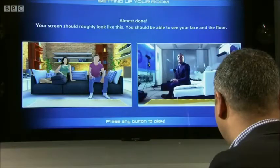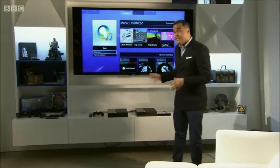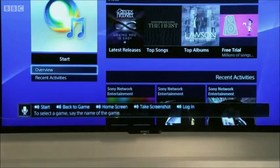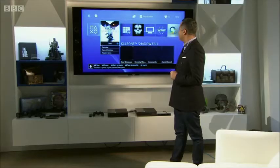The camera can also be used to log a user into the console via face recognition. A feature that's been added to this console, which will be familiar to owners of the Xbox Kinect, is speech recognition. PlayStation. Home screen. Start. Unfortunately, in comparison to its rival, it has a fairly limited vocabulary at the moment.